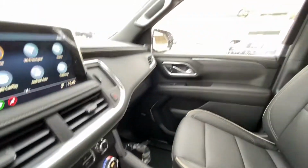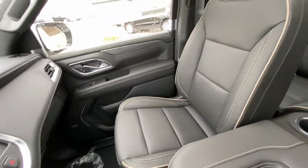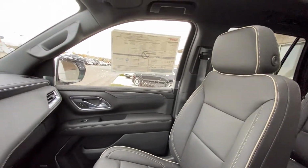We got the cup holders up front, black interior, Bose audio equipment, beautiful black leather seats with the gray piping and stitching, and the SLT leather seats.